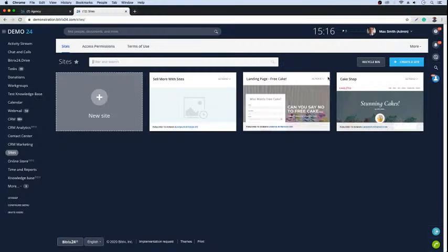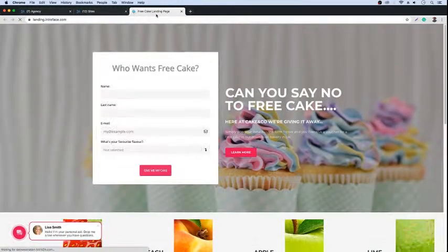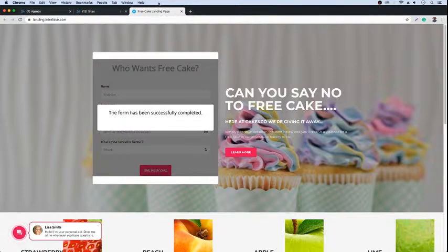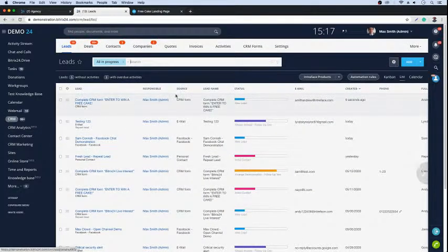It's directing the person who you sent it to our free cake landing page. So if I just open up our free cake landing page here, this is the Bitrix24 site, and it's got a CRM form on here that's created inside Bitrix. This will allow us to gather essential information. So if I said my name was Andrew Smith, and then Smith, Andrew at interface.com. What's your favourite flavour? Peach. Give me my cake. It's been completed. Now what that will do is go back into the CRM, and you'll be able to see here, 9 seconds ago, complete CRM form, enter to win a cake.